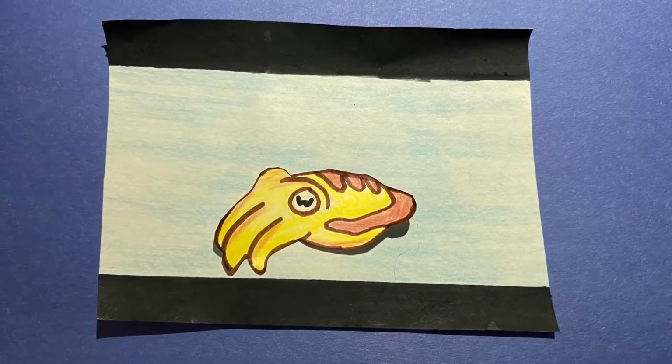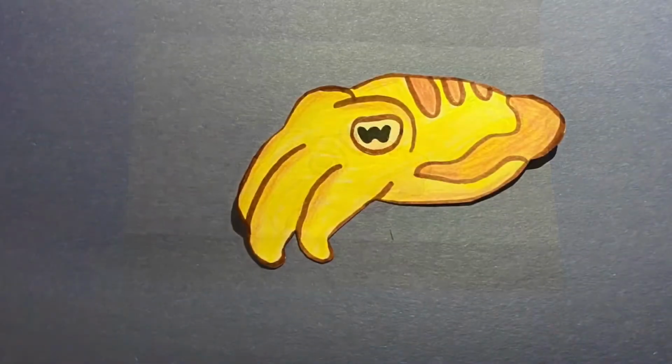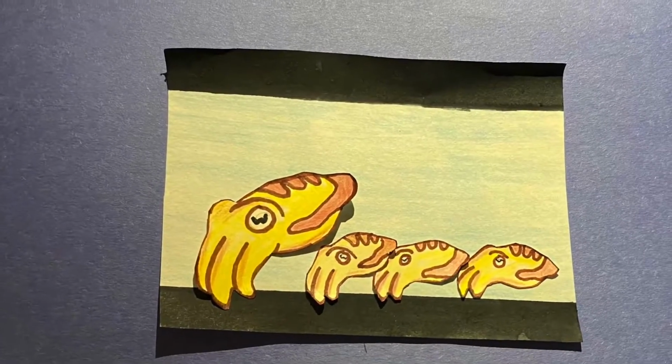In North America, there are no naturally found species, so cuttlefish have to be imported. However, they are poor travelers and have high mortality rates. Although some are live caught, many of them are captive farmed.